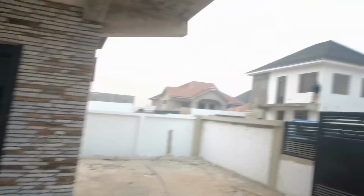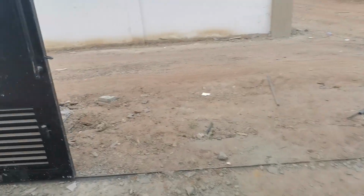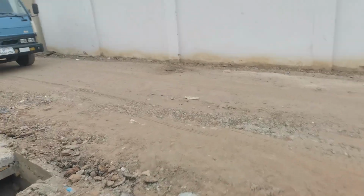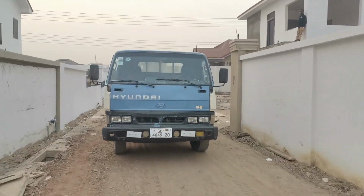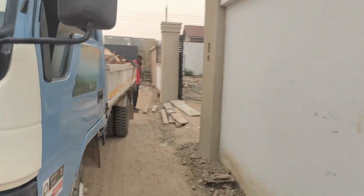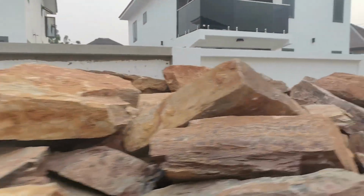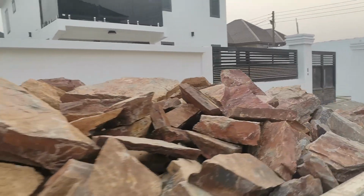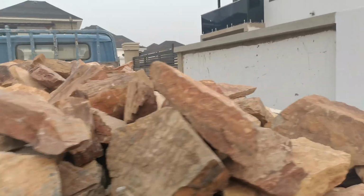So we are here. We'll be starting that project very soon now. We are about to go and float the stones. Customers should give us a call for all your stonework. We work in all the regions in Ghana. We supply the materials ourselves and we do the installation too ourselves. We have quality materials with affordable prices.